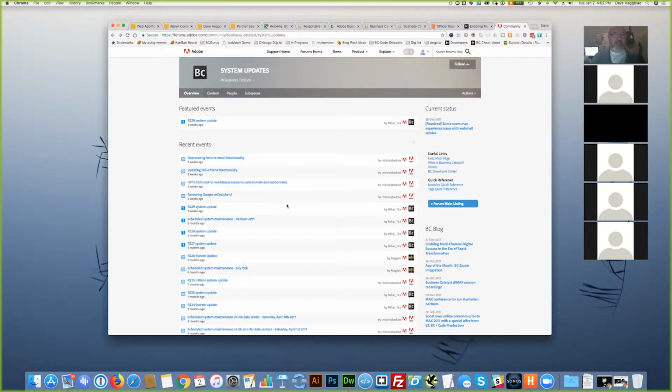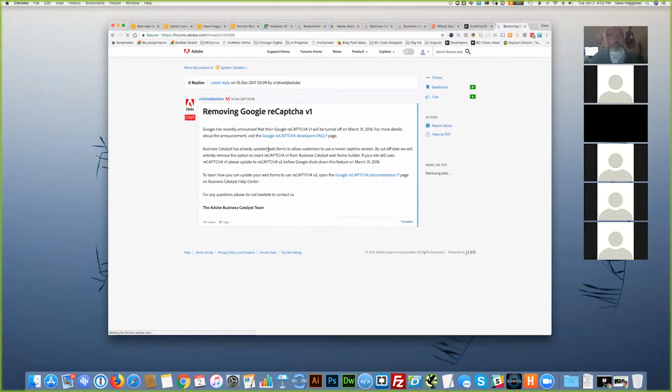All right, so just looking at system updates in the last half hour or so, there are a few things that you may not have seen and that do require some action. It is the 4 on the top here under system updates. The first is removing Google reCAPTCHA version 1. That's a Google thing. They've said that they are retiring CAPTCHA version 1, so the Adobe team is making their updates to remove that possibility. If you're using CAPTCHA 1 on any of your forms, they ask that you have it removed and updated by the cut date here, which is March 31st.